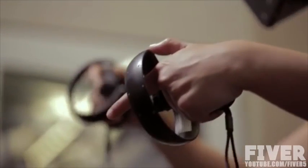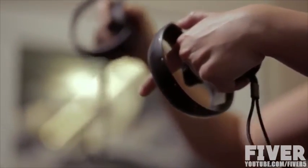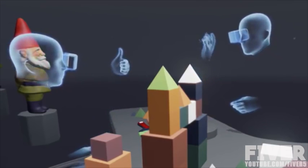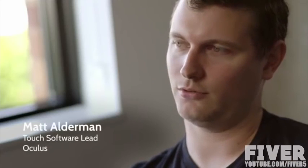So with hand presence, there's a real social element that comes in. It's one thing to see somebody's head kind of move around, it's another thing when they can actually wave at you. The other person comes alive. It just feels like that person is there. It feels like you are talking to a person that is standing right in front of you.